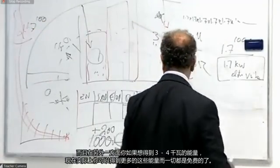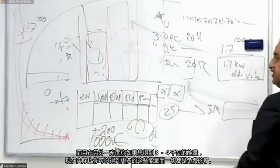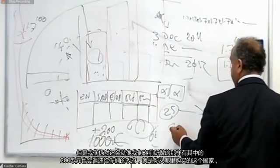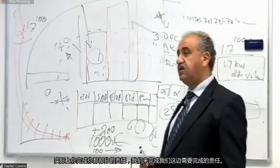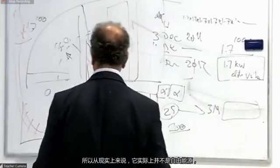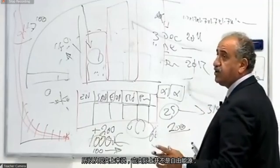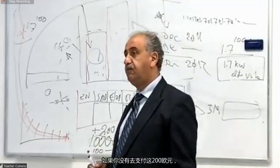On the other hand, you were supposed to get 3 to 4 kilowatts. Now you get everything free in the condition. But we still, for what we do, will pay 200 to the country where you bought it from. So in fact, you fulfill your end of the bargain, we do our end of the bargain. So in reality, it's not free energy, it's restructuring the society for its next step.